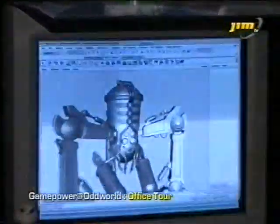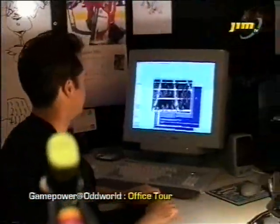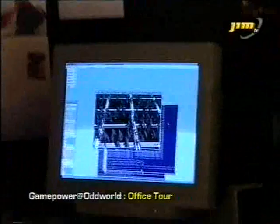So they're all working on Silicon Graphics machines and Maya software and stuff like that. There, he's running on, now this is part of what we want, a lot more crowds. So check that out. That's about what, a couple hundred Mudokons?